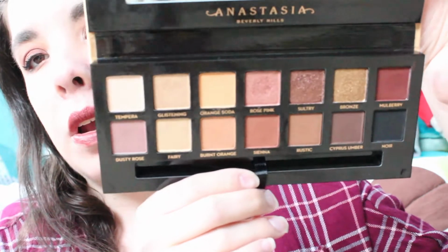I don't really notice it shedding too much on my eye, but I do notice after I use it that some of the hairs will fall out. So if that bothers you, you might not like the brush, but like I said, I don't really mind it too much. This is what the palette looks like on the inside.